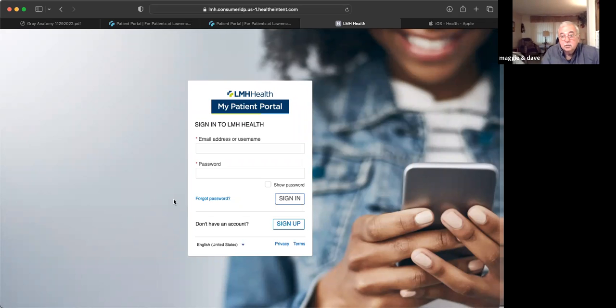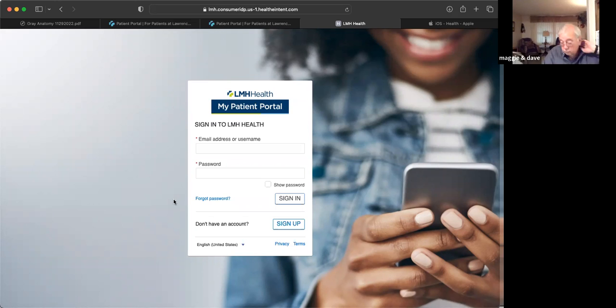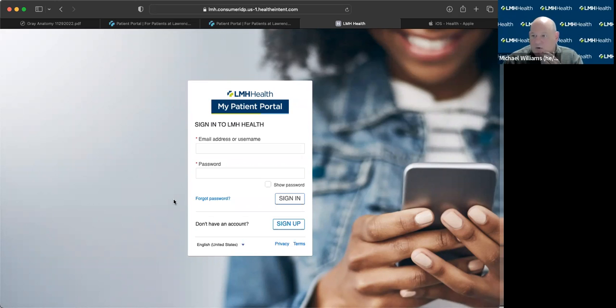But not if they're not in your system. Correct. If they're not in our system, then we would not necessarily have that information. So you have to enter it yourself. That's correct. If you did go to a specialist outside of LMH Health, and you ask them to send that information to your primary care provider, then we would have access to that because we would scan it in, and all of our providers would be able to see that. So the emergency department would be able to see that. But again, your specialist would have had to have sent it to your primary care provider.